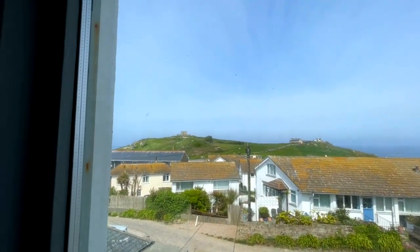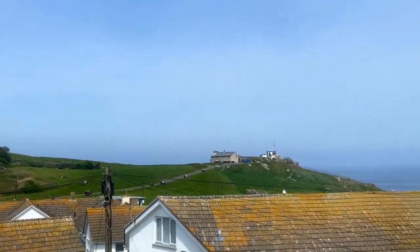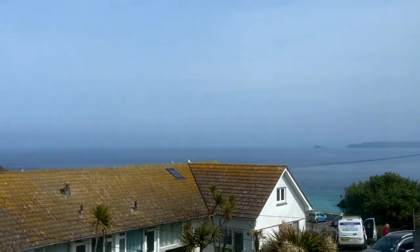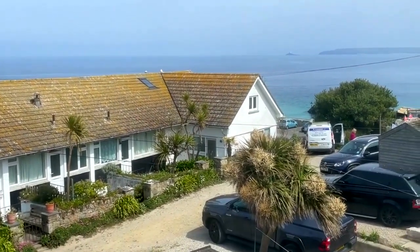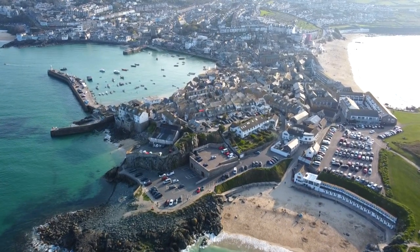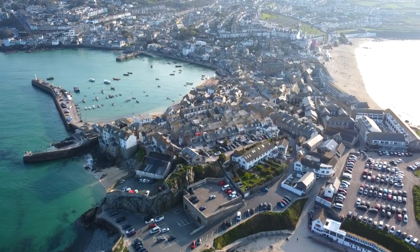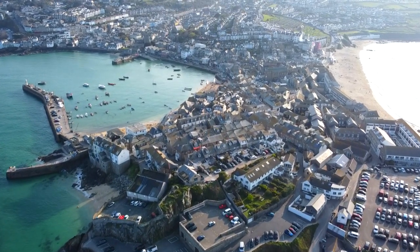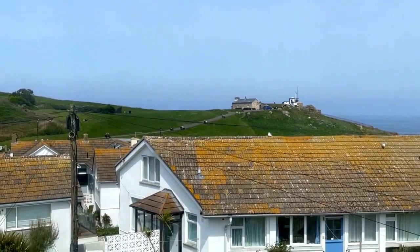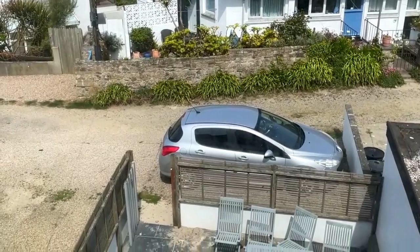I'll show you, and that gives you an idea of proximity as to how close we are. That is St. Nicholas Chapel up on the island. We've got the Coast Guard lookout there, and then just to our right, we've got the views down onto Porthgwidden and up towards the island, and Porthmeor on our left-hand side. So we are close to everything here. There's the chapel. It's looking down into the car parking area and the outside space that we've seen.